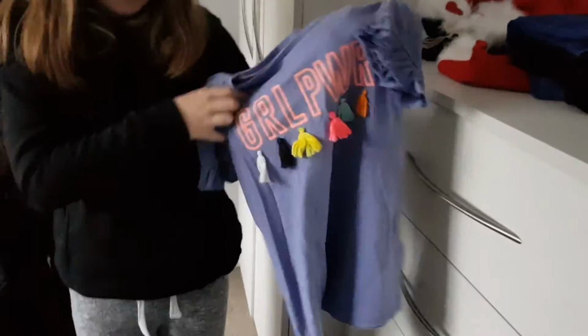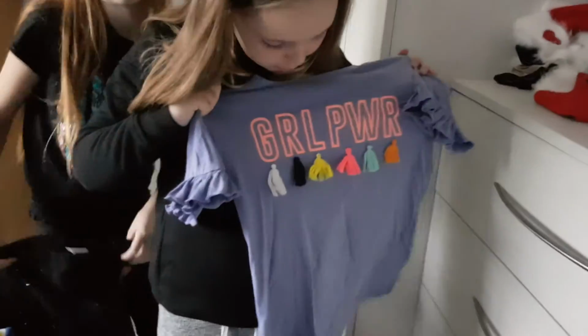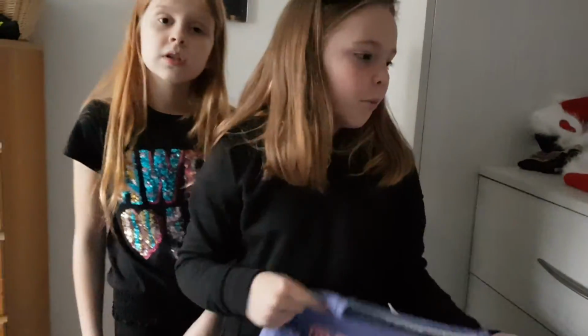And then get some. I'll see you guys when they have picked. So guys, Ellie and Katie have picked the outfit. Not yet. No, the nerdy outfit. Wait, which outfit are you picking now? Nerdy. I'm done. So first we have this really nice purple top, and it's GRL, which stands for girl power. Why is that nerdy? I don't know. And then we chose LOL surprise dolls buttons.